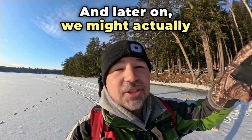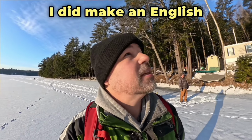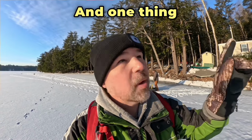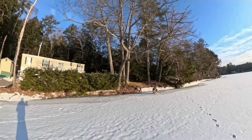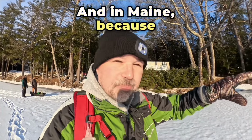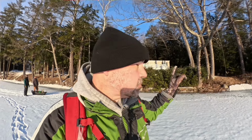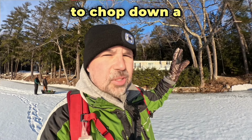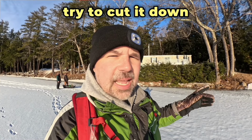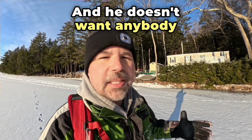And later on, we might actually see a tree come down. We had a storm earlier. I did make an English lesson about it, and it damaged a lot of places where we live. And one thing that got damaged was this tree. And in Maine, because we're on a pond, you need special permission to chop down a tree that's on the water. Luckily, the owner, Paul, does have that permit, and he's going to try to cut it down because he's afraid during the next storm the tree might fall, and he doesn't want anybody to get hurt.